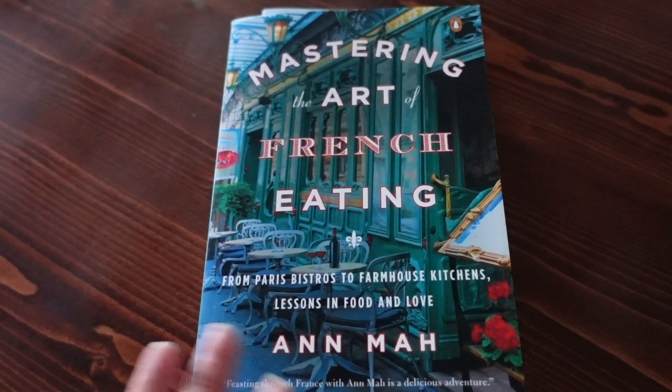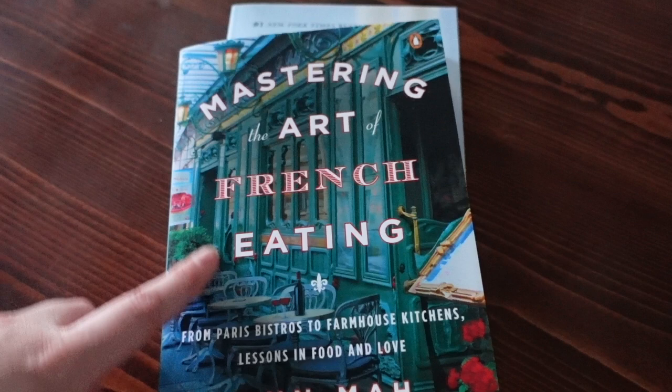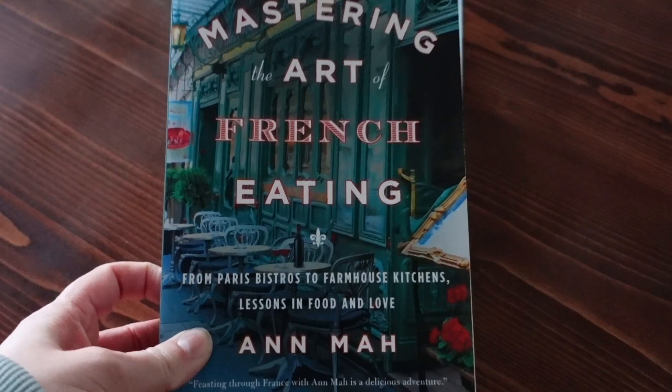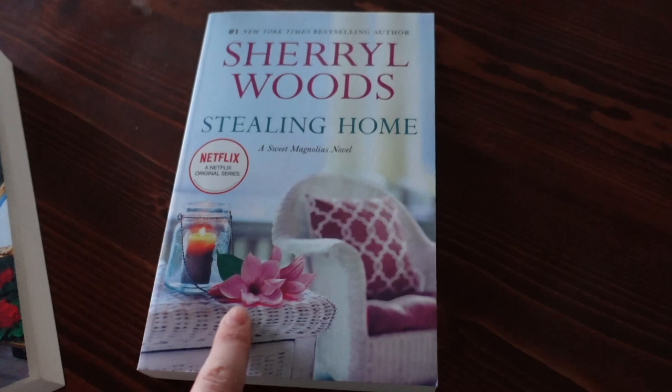So I'll let you read the descriptions for both of these on Amazon, because I'm sure they do a much better job than I would at describing what the books are all about. But I like the title, Mastering the Art of French Eating, because Mastering the Art of French Cooking was Julia Child's cookbook title. So if you like anything that has to do with cooking and eating, which I think would probably be a lot of people, I think you would enjoy this book. So I'm going to save this one for spring break, which will be coming up in April, because honestly, it'll take me that long to get through this one.